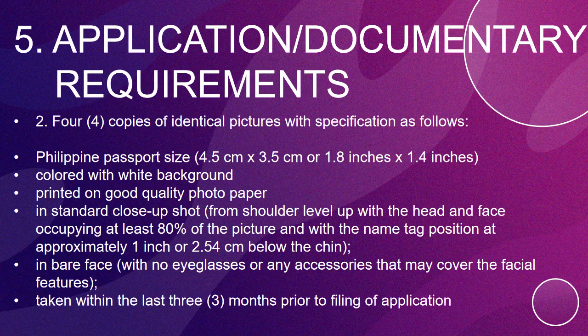Second, you have to secure 4 copies of identical pictures with specifications as follows. Philippine passport size, 4.5 centimeters by 3.5 centimeters or 1.8 inches by 1.4 inches, colored with white background, printed on good quality photo paper, in standard close-up shot, from shoulder level up with the head and face occupying at least 80% of the picture and with the name tag positioned at approximately 1 inch or 2.54 centimeters below the chin. In bare face, with no eyeglasses or any accessories that may cover the facial features, taken within the last 3 months prior to filing of application.